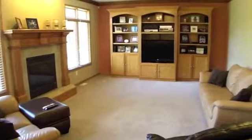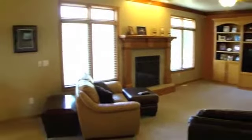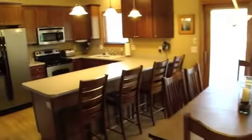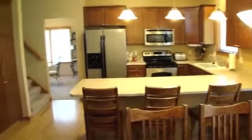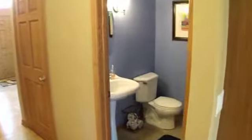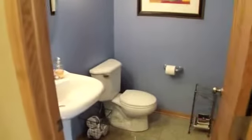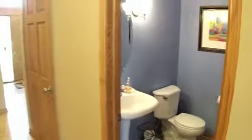The spacious family room features a gas fireplace, oak built-ins, and opens to a dine-in kitchen with oak floors, cherry cabinets, and stainless steel appliances. A bathroom, laundry area, back mudroom, and formal dining area complete the main level.